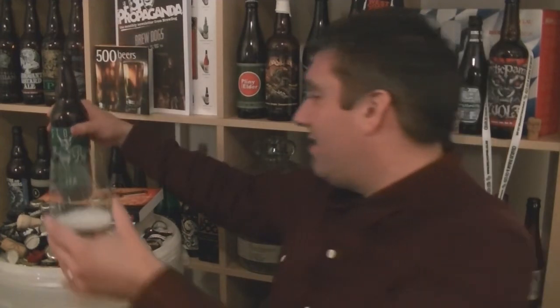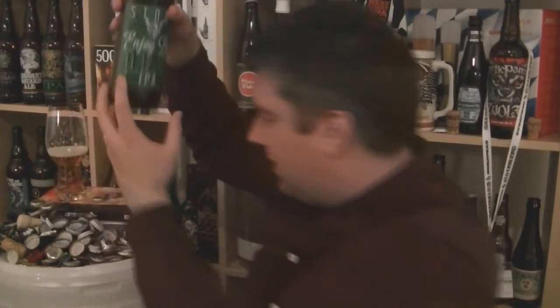That is divine. It's one of the best double IPAs I've ever had. 9.4%. Drinks like an absolute treat, I tell you. That's beautiful. That's just beautiful. Goodness me. So I'm going to recap this one. I'm off up to a friend's house for a bit of a night, and I don't want to rush this, because this deserves a bit of my time.